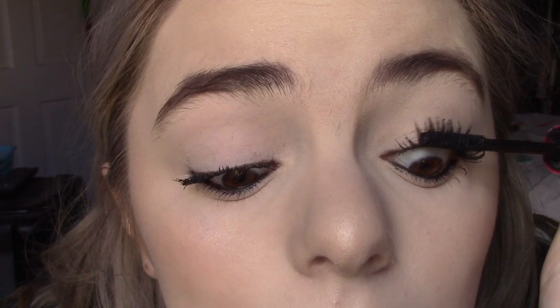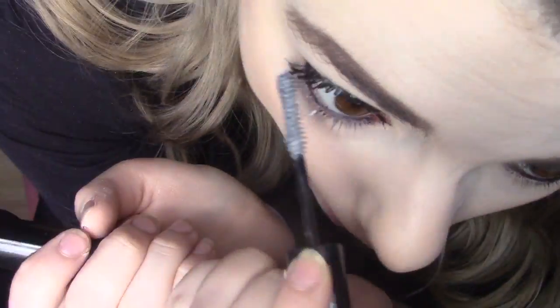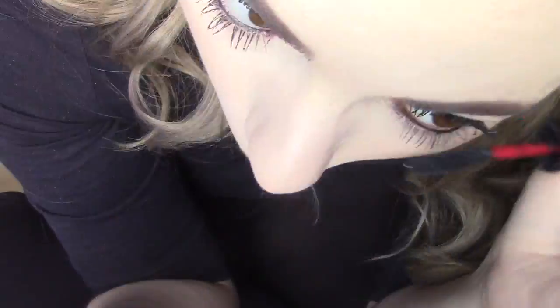Because I really like volume, I'm going to go over the top of that with the Forbidden Volume from Essence. I'll just see if I can get even more volume, really. It's not going to do much more, but I like me some volume, I do. And then we will repeat the process on the bottom lashes. Have our dramatic lashes. Obviously there's mess around it, but I clean that up right at the end.